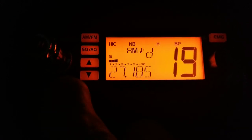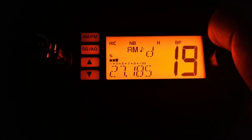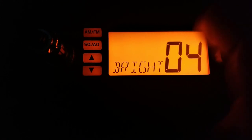Whoops, I pressed the wrong button. Let me try that again. Hold the emergency button down. I might be incorrect. Let's go through the settings or reset. Emergency, 1, 2. There's your brightness. I think if you hit the emergency, there you go. You can control the brightness up and down just like that. And then hit the emergency button again and you're set.